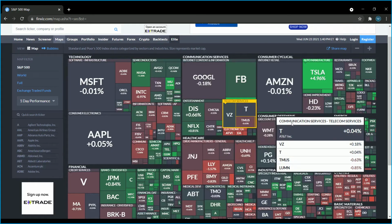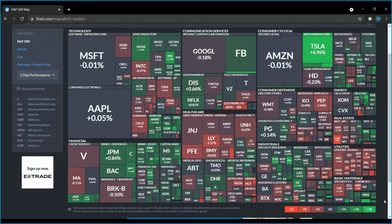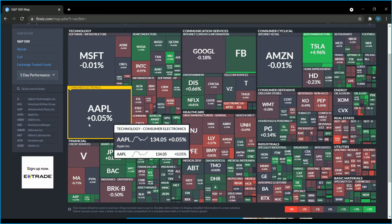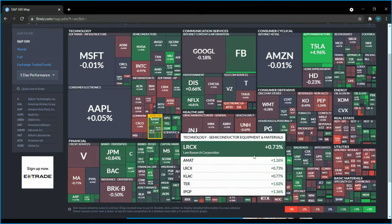So this is just the S&P 500. These are the biggest 500 companies in the American stock market that are profitable. That's basically what the S&P 500 is, and the size of these blocks equates to their market cap. So how big is that company, right?